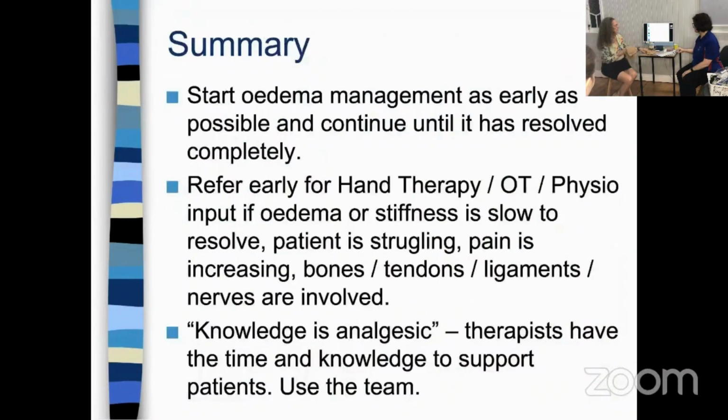Just different options. So in summary, we want to start edema management as early as possible and continue until it is completely resolved. And I mean that, because if you stop wearing the glove and it's not quite gone, it's going to come back, or it's going to get stuck that last little bit.